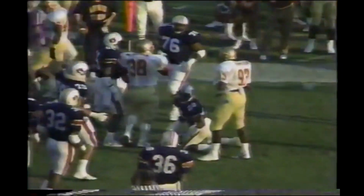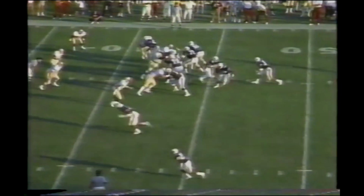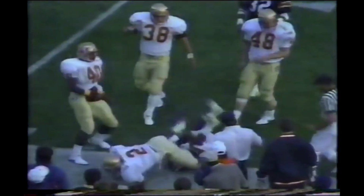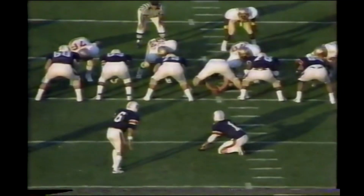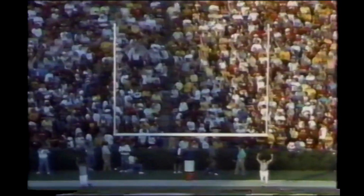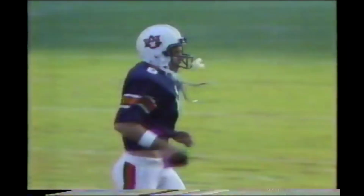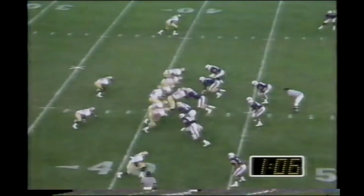He gets to the Seminoles. Play action, wide open Donaldson. Inside the 30, gets to the side. He's out. And he puts his second one up on the board. Auburn with the first points here in the second half. But again, they must settle for a field goal.